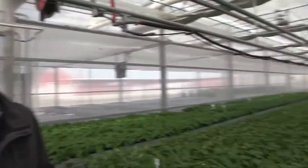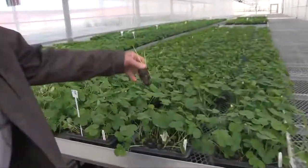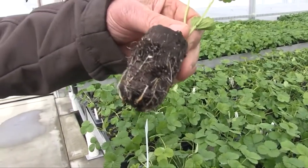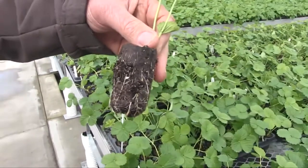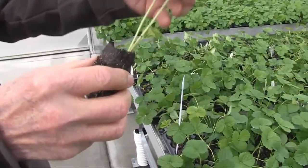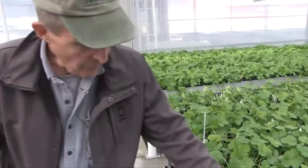This is another growing zone that we're in. As you can tell, it's cool. So these plants now, these are all finished. You see they've got a nice ball of roots, and these are almost ready to go to the field. In here, it's cooled down, and the soft, extended growth is hardened so that when we get ready to plant in April, these plants will be hardened off and ready to go into the field.